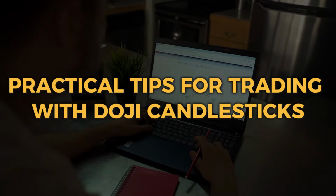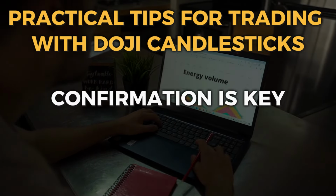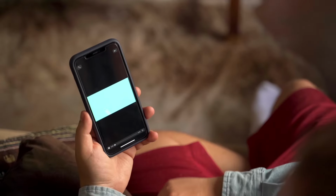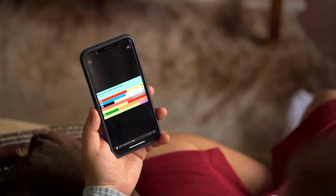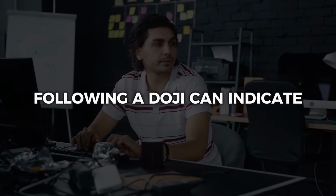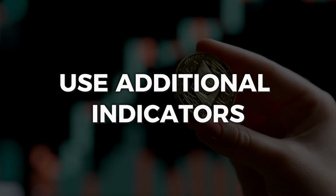Practical tips for trading with doji candlesticks. Confirmation is key. Never rely solely on a doji for trading decisions. Wait for additional confirmation from subsequent candlesticks to confirm the trend direction. A bullish or bearish candle following a doji can indicate the potential start of a new trend. Use additional indicators.